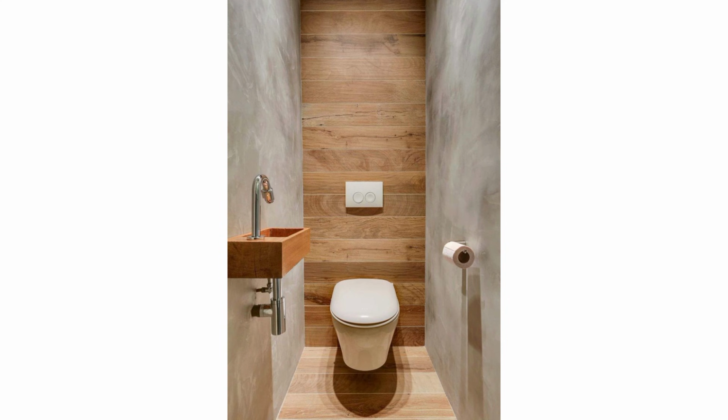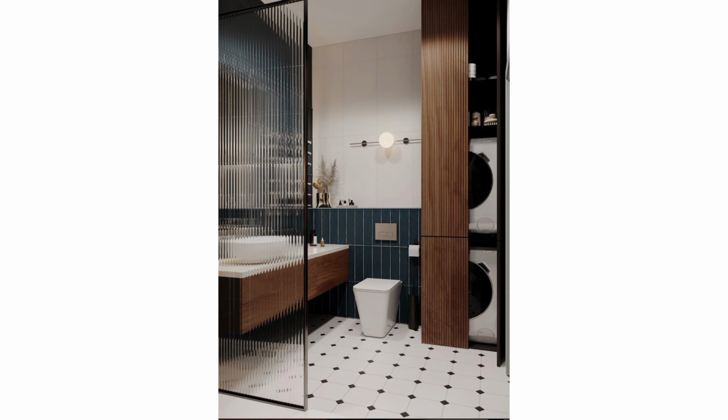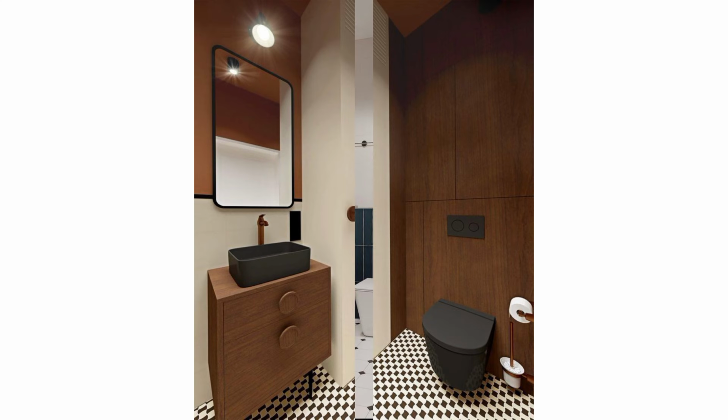Craft a private oasis that's rooted in nature for optimal relaxation. If your home is blessed with natural elements like brick and stone, show them off. If not, introduce them where you can. Their textures can add so much dimension, as shown in this space by design firm Arndt.